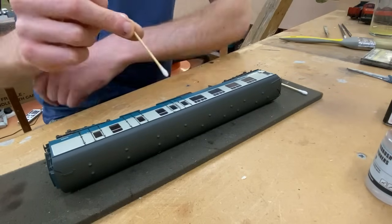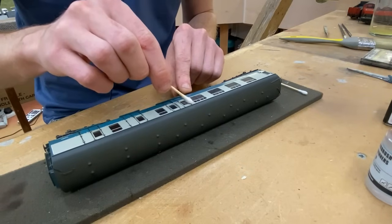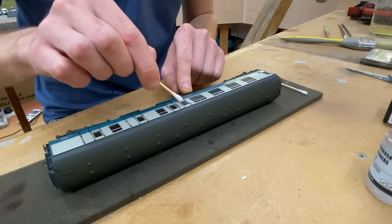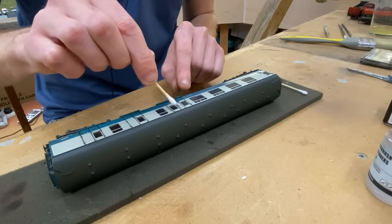This isn't something to panic about, because you can just take a cotton bud again with the trusty enamel thinners and just wipe that over the body sides and get rid of any bits of wash that have gone where they shouldn't. It's nice and easy to do.